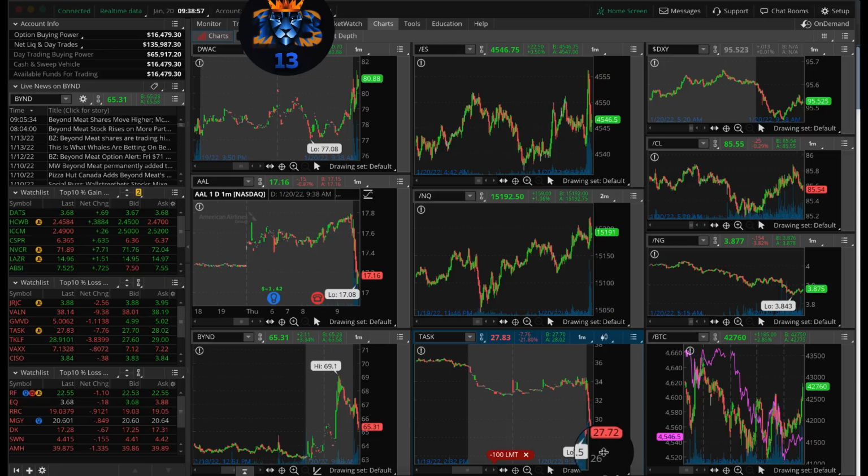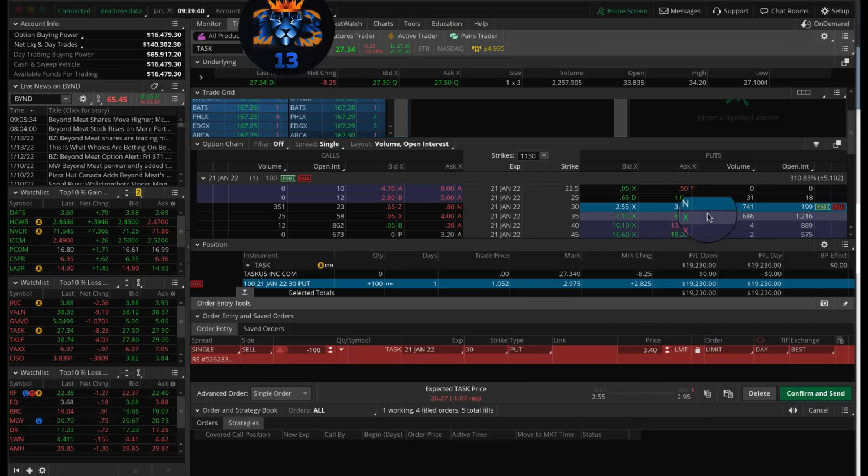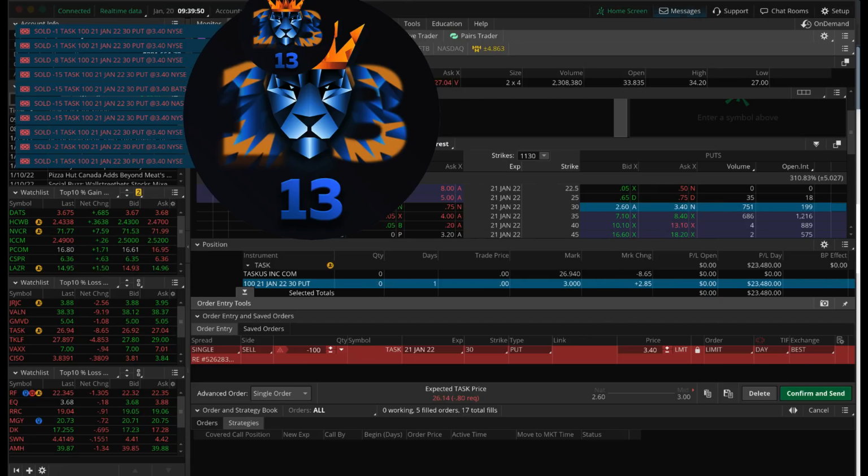Alright, so another $1 lower here, and we should be good to go in this trade. I've got a limit order at 3.4. I think it's going to hit shortly. Actually, I'm next in line. The bid is 255 done. Sold 2, 8, 10. Sold the rest.